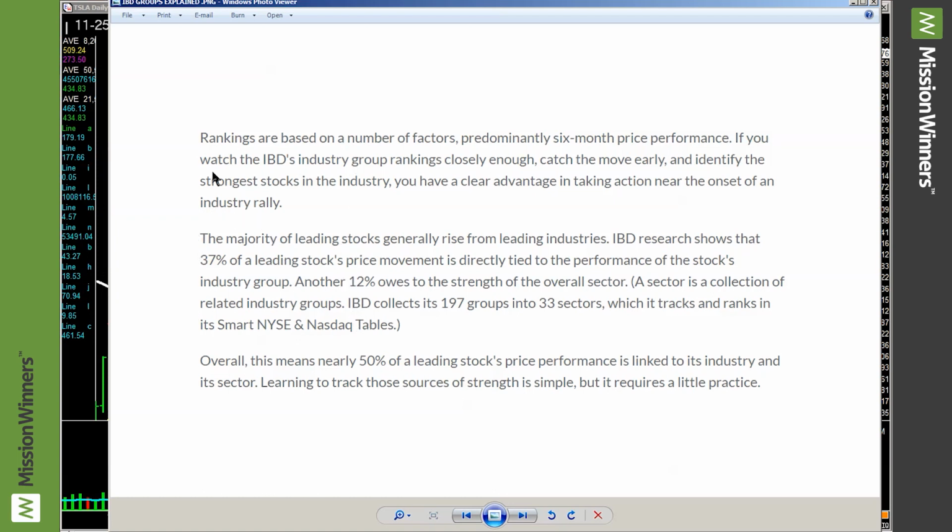All right? Different sectors, different groups. But right here, the bottom paragraph, almost half of a stock's movement is related to the industry and the sector that it's in. Almost half. Gee whiz, stack that deck in your favor. Use that skill set, use that knowledge base and say, well, then you know what that means? That means I've got to focus on leading groups, leading industries, leading sectors, and the leading stocks in those groups. That's number one. All right?